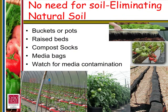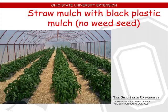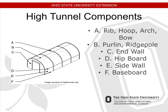Don't need soil, just like Suzanne and I's tunnel in Dayton. We didn't use that soil. We built raised beds in there to grow the produce on. So one of my farmers down in Wheelersburg, Furman Orchards, this is how they grow their tomatoes in their high tunnel. Again, a modified high tunnel, but they're just growing them in bags, and we researched that back in '96 as well.